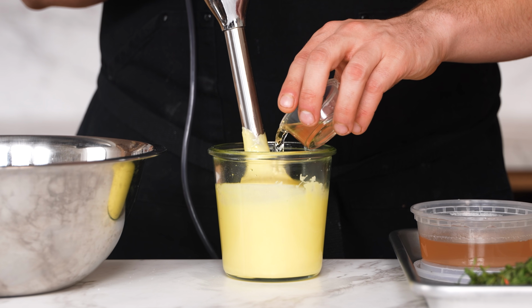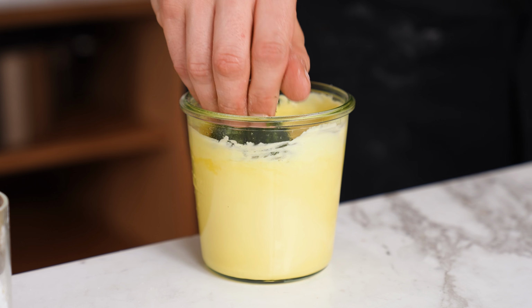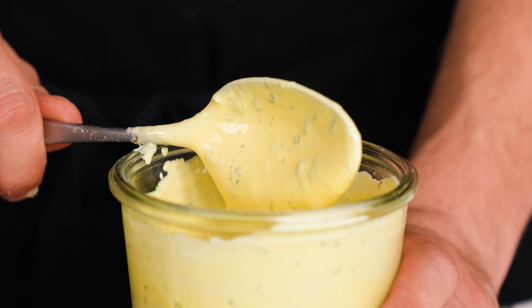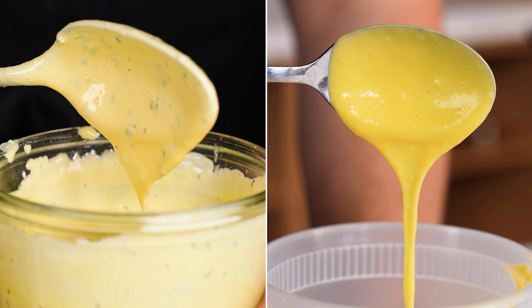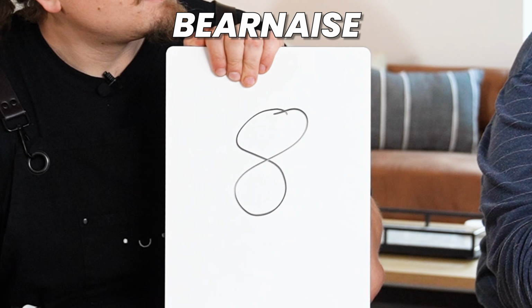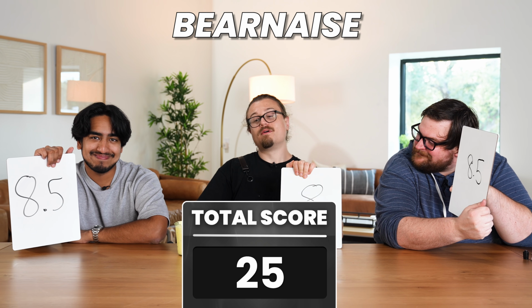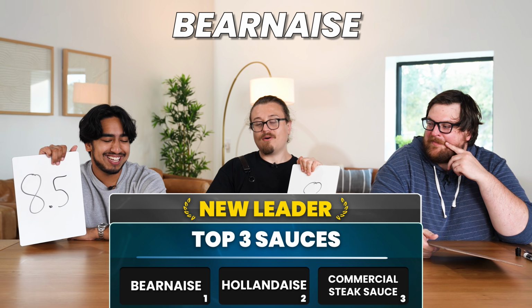Then you season with a little bit of white wine, lemon juice, salt, fresh chopped tarragon, maybe a little bit of finely chopped chervil. Finish with black pepper, and that's what it looks like. Looks a little nicer, but are a few ingredients really gonna make this that much better than hollandaise? Vikram 8.5, me an 8, and from Cam an 8.5. Total score 25, a new leader, shockingly higher score.